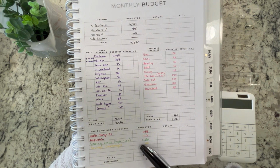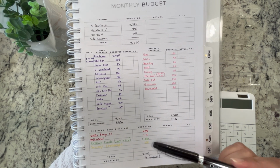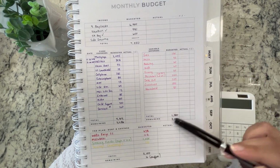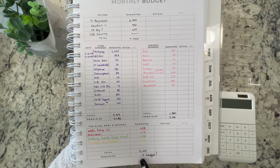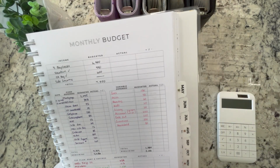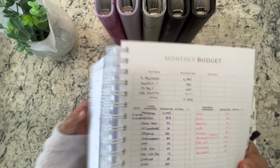Sinking funds, $1,030 for the month, and then savings challenges, $320, which, before I let you go, is pretty much the plan for the month. And then after deducting all of that, we have a remaining balance of $6, and that is just going to stay as a buffer.